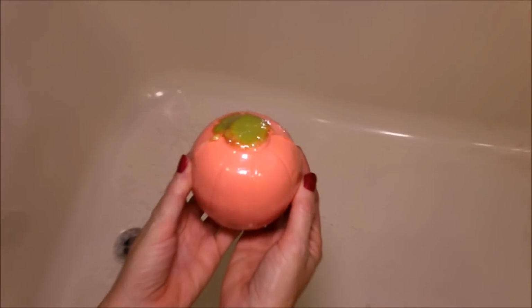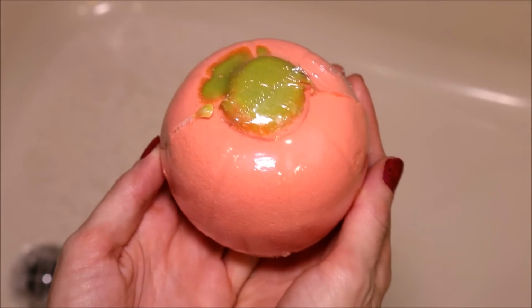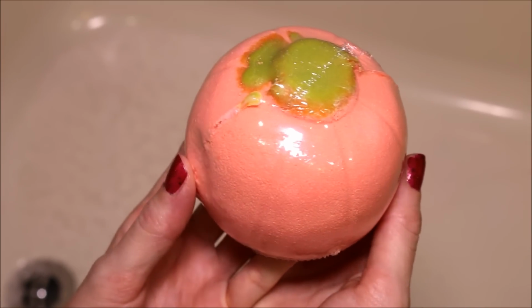I'm gonna be doing a Moon's Harvest bath bomb. This one is called Pumpkin Caramel Sugar.